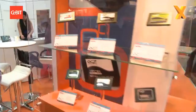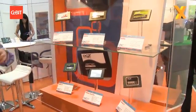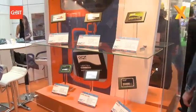We then also have the Solid 2s, which is more of a mainstream entry level. So you can see it's a little dip in performance, but compared to some of the other guys in the market, it's still an extremely good product.